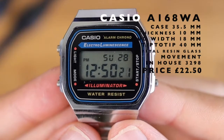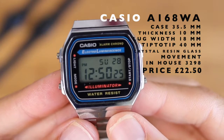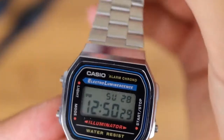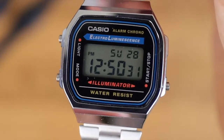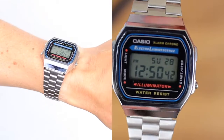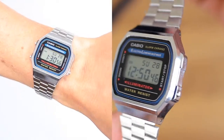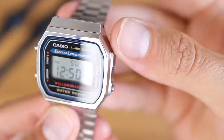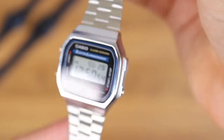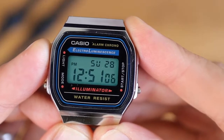Another retro watch, the A168WA. I'm pretty sure it is. If I've got it wrong, pardon me. This I never had as a kid, and I'm so gutted about it because I bought this not long ago. It was the sort of upgrade from the F91W and the silver case, plastic resin case, but very comfortable stainless steel bracelet. A huge upgrade in the light department than the F91W.